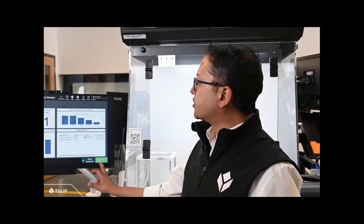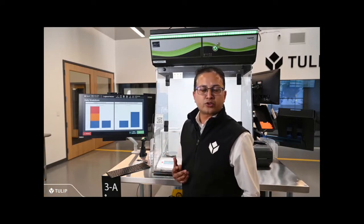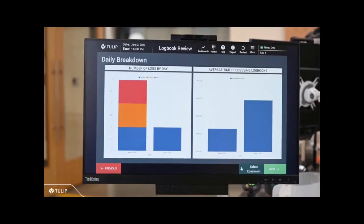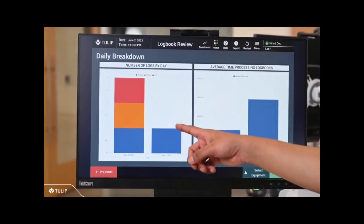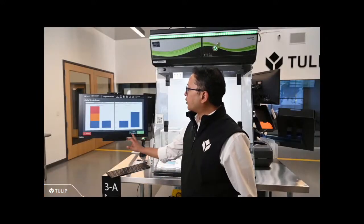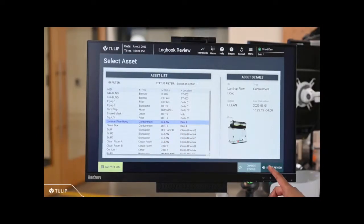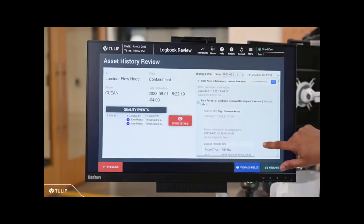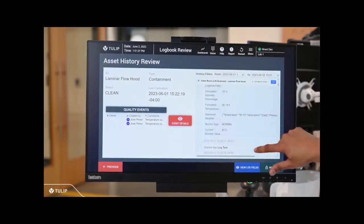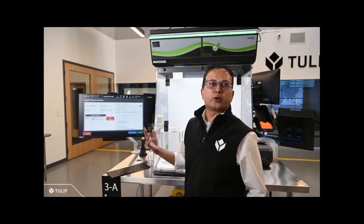As a plant manager, I can also dive into the kind of executions that are happening on the shop floor: the number of logs that are being captured, the number of equipment that are being worked on, or the amount of time it's taking to execute a specific logbook process. I can also dive deeper into my equipment and start reviewing them personally. On the right hand side, I can have the history record of all the actions that have been performed. I can filter all of this data as well. So if I want to change the date ranges, I can go ahead and do that.